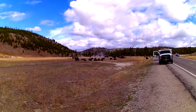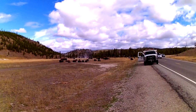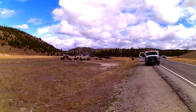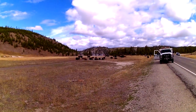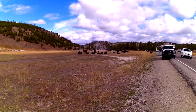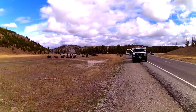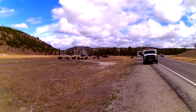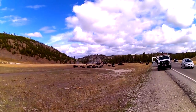Well, look what we have here. We found ourselves some buffalo. One pretty darn close to the road, too. Getting zoomed in shots. Yeah, I did. I don't know how close I want to get to this. So there's like a little family over there, and they're pretty close. I'm not sure I would do that. Okay. And that's buffalo. Yeah, they're too close.